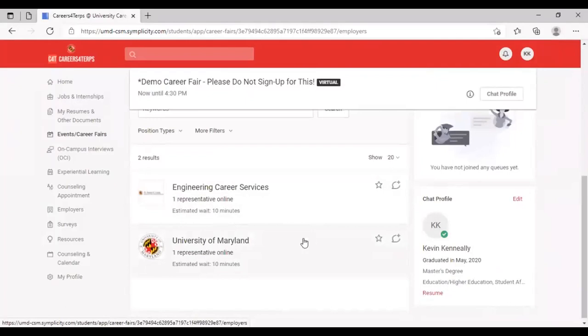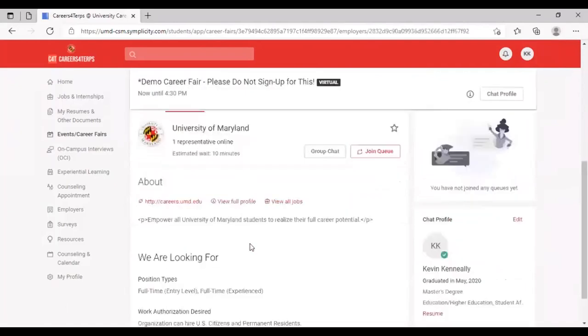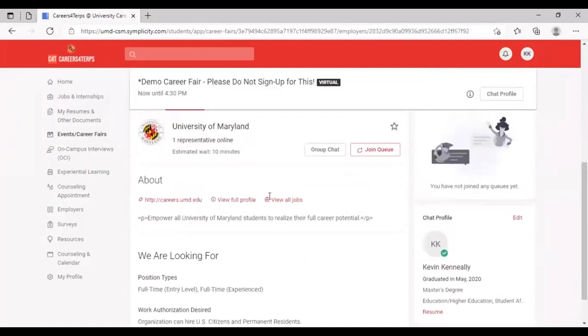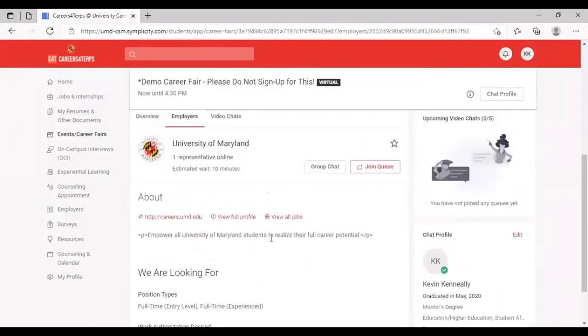And essentially what I want to show you here is if you were to click on an employer they were interested in, you'll see a full about page. This isn't necessarily filled out because it's a demo fair. However, they'll here provide information about their company, maybe some contact information, maybe some of the hiring opportunities that they have, whether they're jobs or internships.